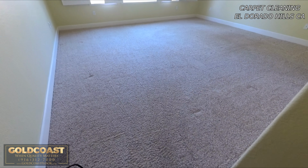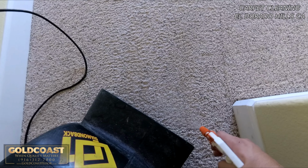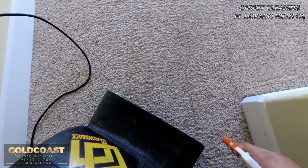When I have an empty home like this, after I'm done cleaning an area, I set up my air mover, and then I just get some deodorizer and spray that deodorizer, and that will fill the room with a great smell.